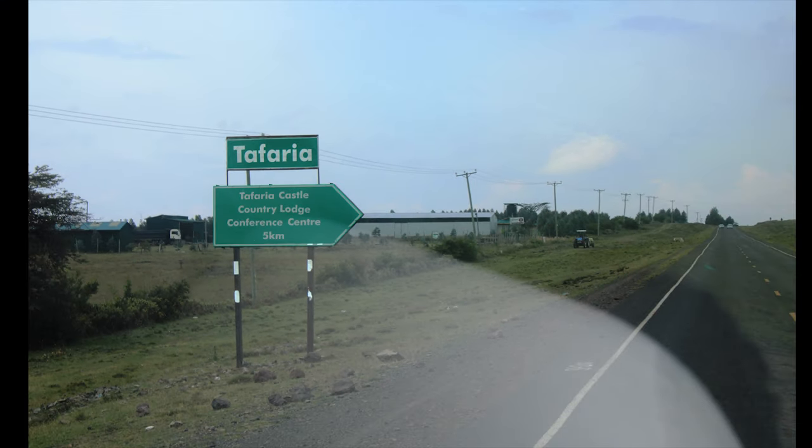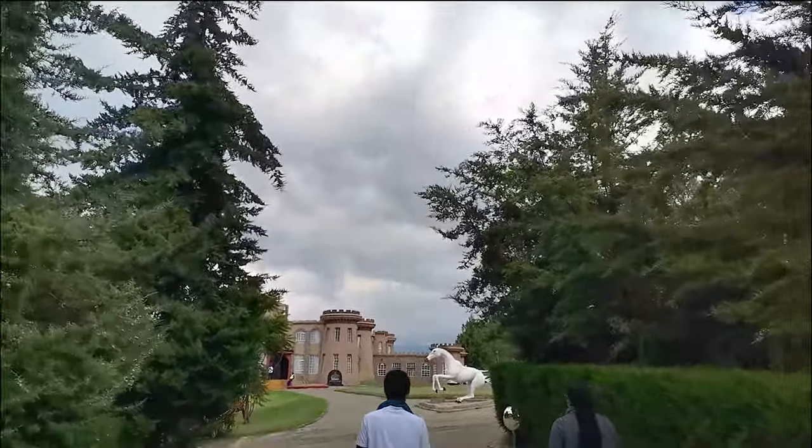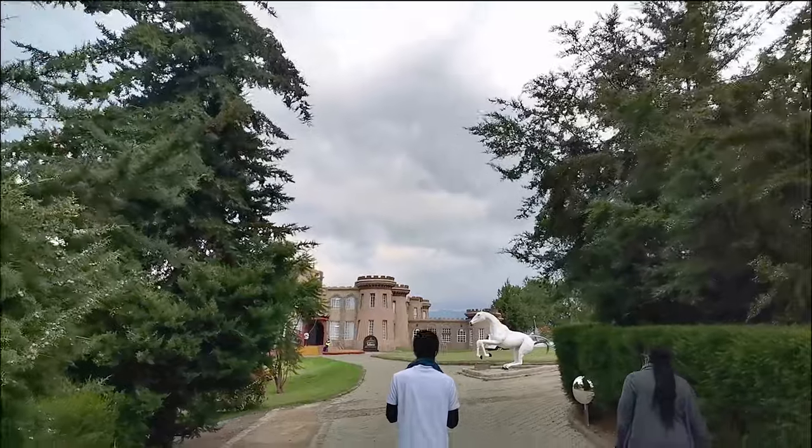Next, we went to Tafaria Castle, where we had an array of activities lined up for us.